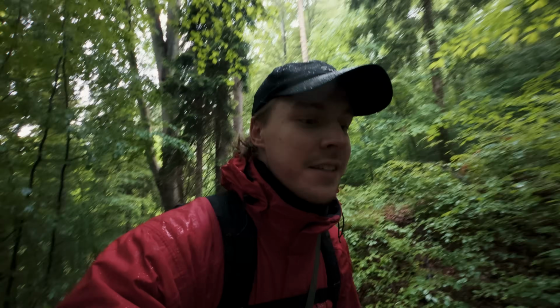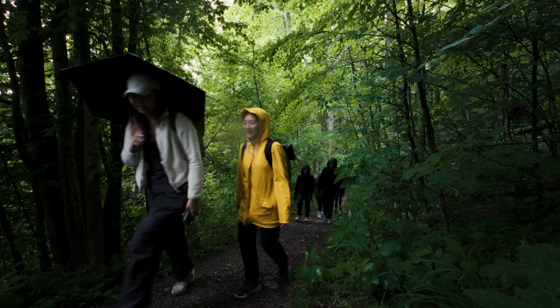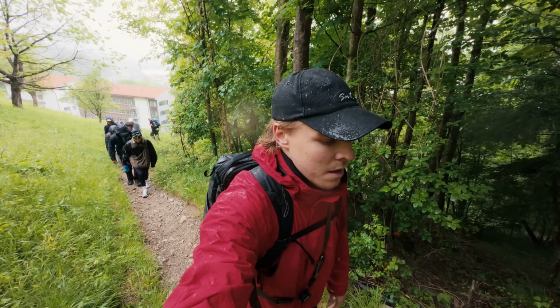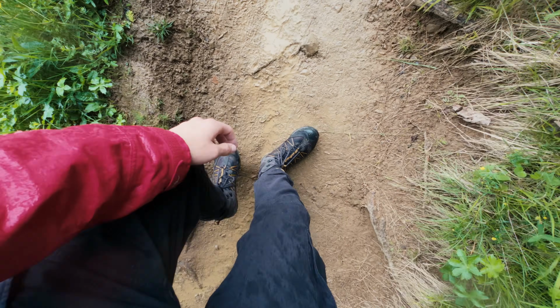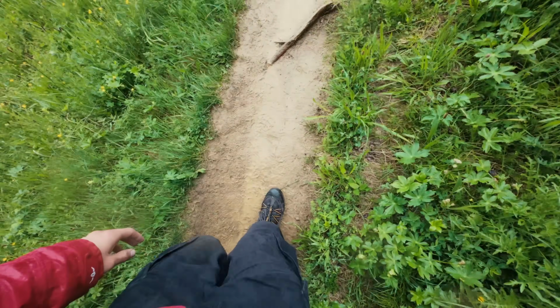The forest is beautiful right now. The rain sounds. It's also not really heavy rain because trees are really protecting us. A very sick experience already. It's gonna get wet. I am very glad I switched into these boots. They are much more made for this terrain.